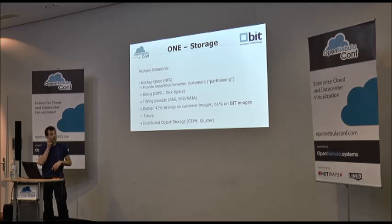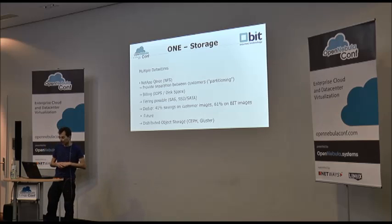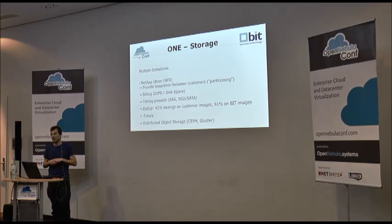We have the application turned on the NetApps, and we find that we have a saving of 41% on customer images and around 61% on our own images. We got some more similar images running. But in the future, we will be looking at distributed object storage. Probably it's going to be Ceph.